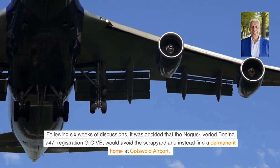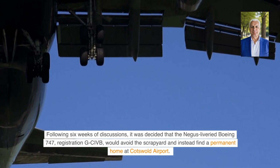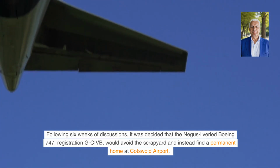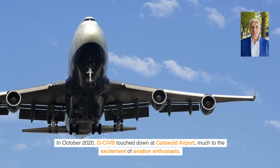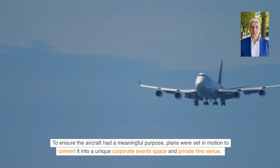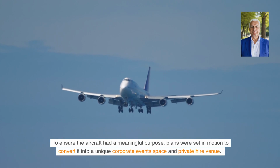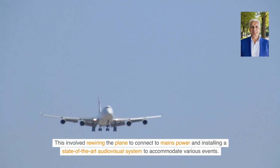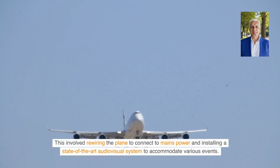Following 6 weeks of discussions, it was decided that the Negus liveried Boeing 747, registration G-CIVB, would avoid the scrapyard and instead find a permanent home at Cotswold Airport. In October 2020, G-CIVB touched down at Cotswold Airport, much to the excitement of aviation enthusiasts. To ensure the aircraft had a meaningful purpose, plans were set in motion to convert it into a unique corporate event space and private hire venue. This involved rewiring the plane to connect to mains power and installing a state-of-the-art audiovisual system to accommodate various events.